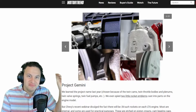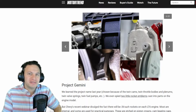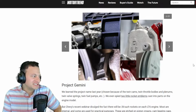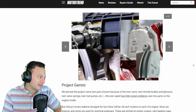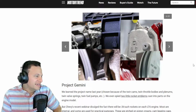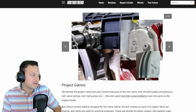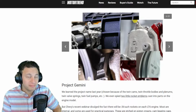And this is something really, really neat. Look at that. I love when these engineers do this. There's so much passion and love in making this engine. Look at that little cute rocket. It's called Project Gemini. Think about the space shuttle, the whole project going to the moon, and it's beautiful. It says we learned the project name last year, chosen because of twin cam, twin throttle body, twin valve spring, twin fuel pump.